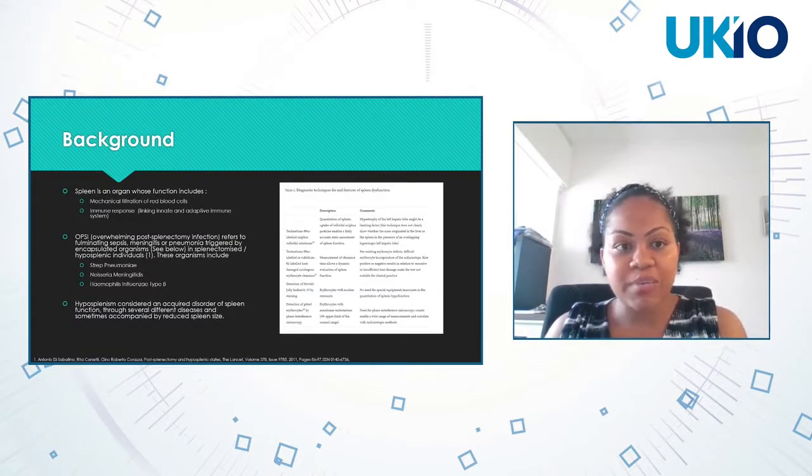So a bit of background, the spleen is an organ that sits in the upper abdomen, and it's important in maintaining the immune function of the body. Essentially, patients we know that have had splenectomies in the past are at increased risk of developing overwhelming post-splenectomy infection due to infection from encapsulated organisms as listed below.